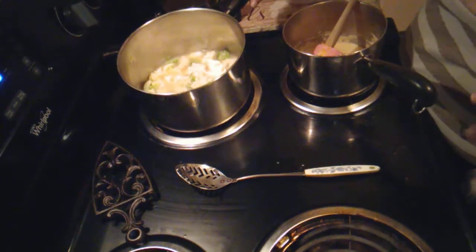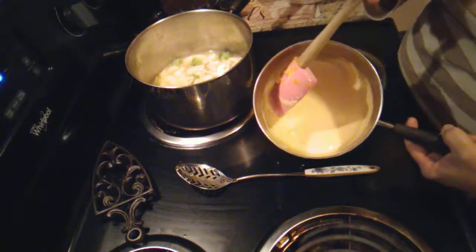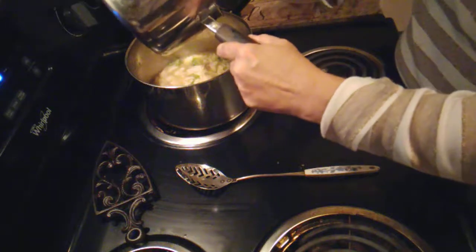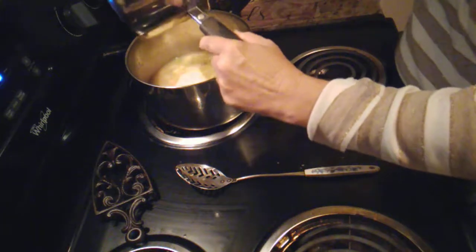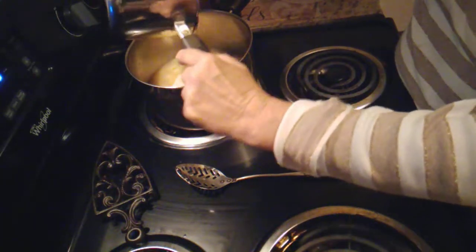Okay, so our broth and chicken and veggies are nice and warm. And our cheese sauce is melted down to a beautiful sauce. So all we're going to do now is pour this into here. And who would not want that over some kind of veggie or something? Look at that cheese sauce.